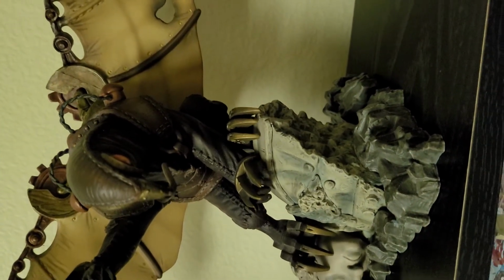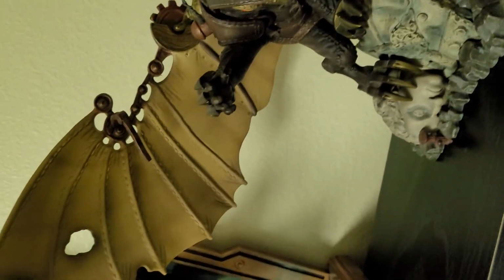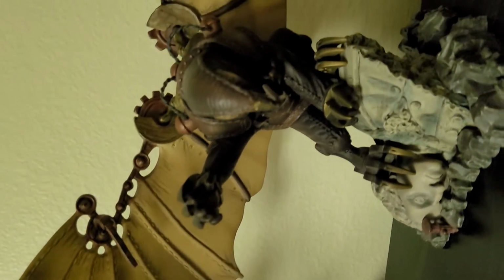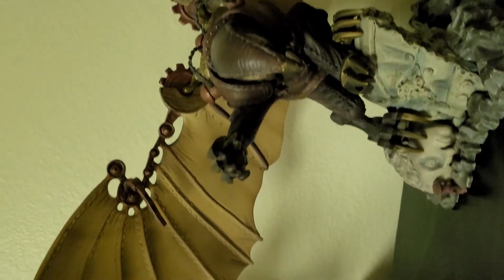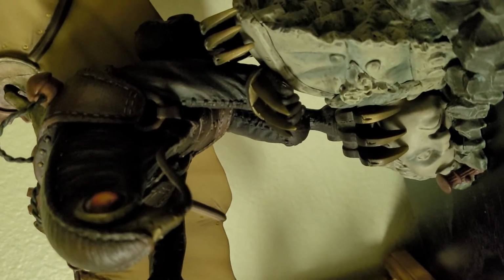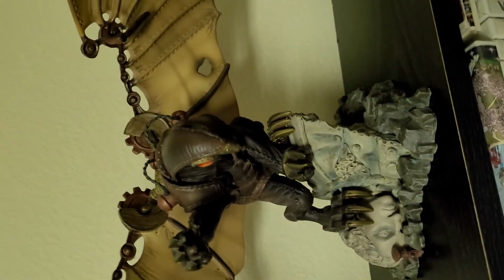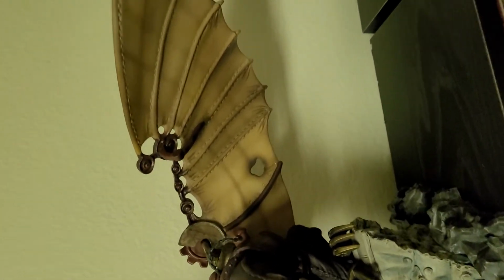Okay, and then I'm gonna have to get the incredible Songbird statue from the Bioshock Infinite Collector's Edition, Ultimate Songbird Edition. Gotta be correct. So yeah, this is another really cool, very detailed statue. Okay, and then as far as the statues, we're gonna save the biggest one for last. Oh boy.